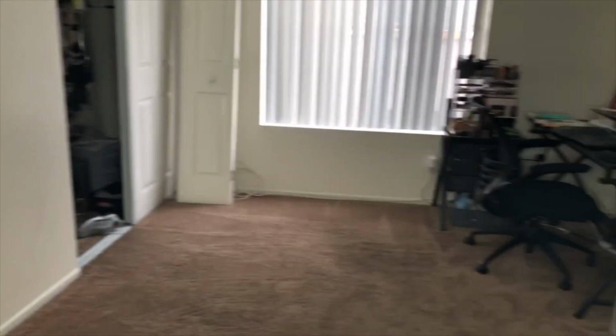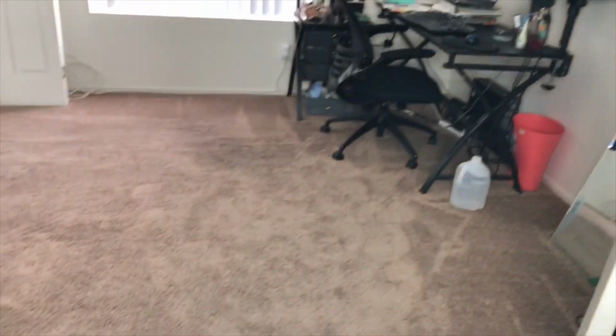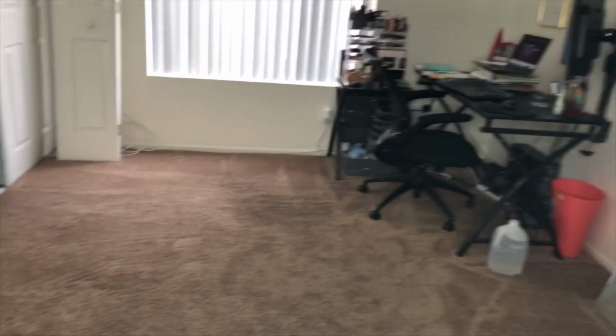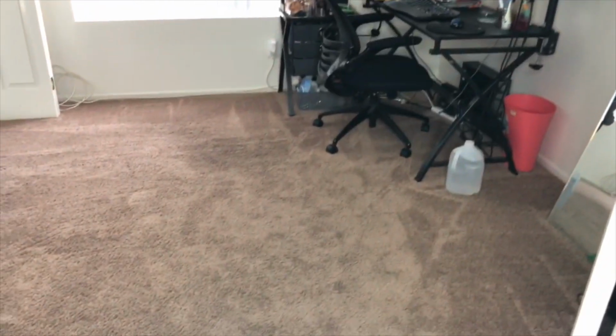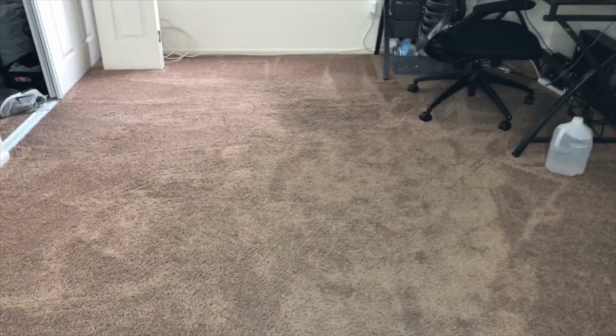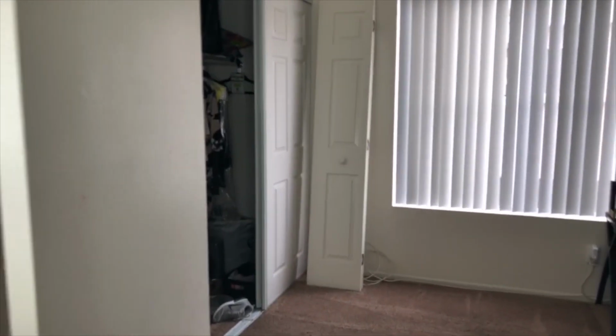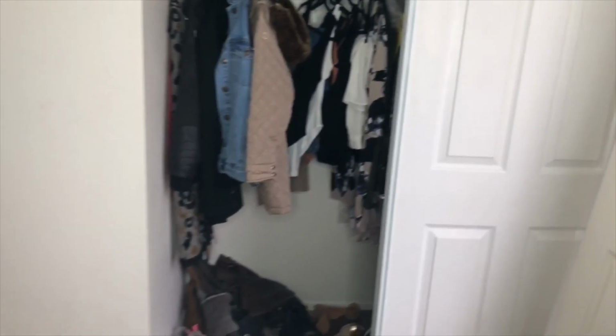This is what we got so far. It's looking a little bit better, except for that shoe. It's pissing me off. But at least we got it vacuumed and clutter-free from the floor. I am gonna move on to the closet now. That's what I'm really scared of, and that's what I've been procrastinating on. We got over the easy part.